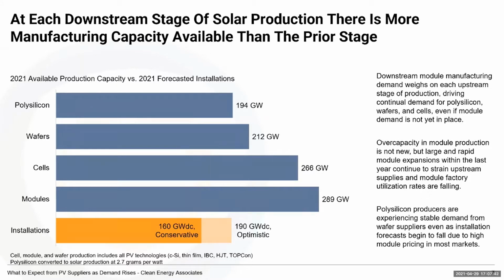And as we're seeing more module makers continue to demand more cells and cell makers continue to demand more wafers, and wafer producers all vying for limited amounts of polysilicon production this year, we're seeing prices increase at every stage of the value chain and additional costs being passed on to consumers.